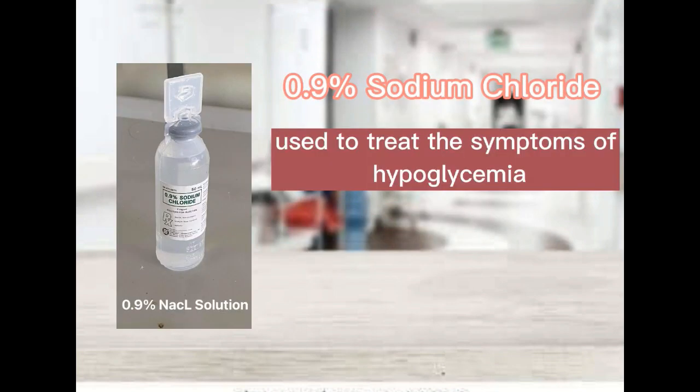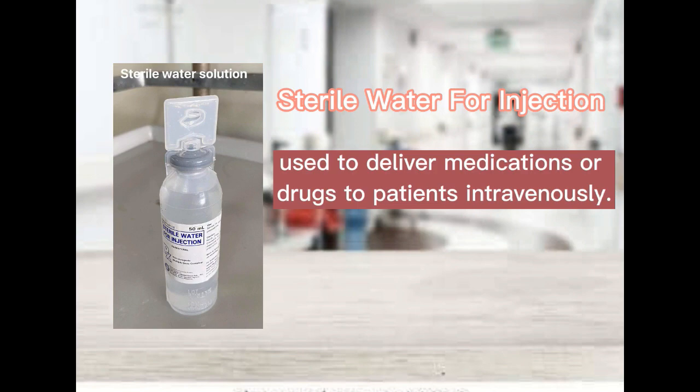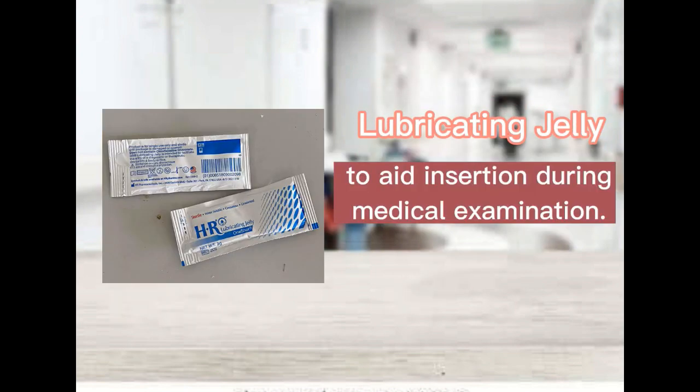0.9% sodium chloride is used to treat the symptoms of hypoglycemia. Sterile water for injection is used to deliver medications or drugs to patients intravenously. Lubricating jelly is used to aid insertion during medical examination.